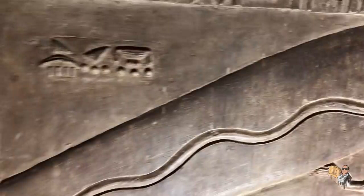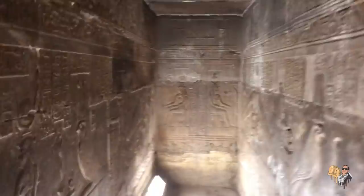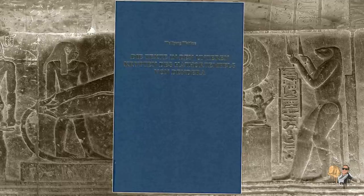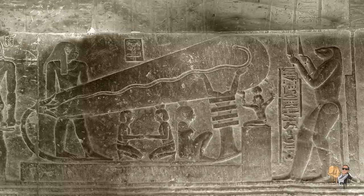Proponents of the light bulb theory often neglect the texts that surround the scene, but we know what the inscription says. How do we know? We know what it says thanks to the remarkable work of German Egyptologist and Ptolemaic specialist Wolfgang Waitkus. It's all explained in his dissertation, published as a book in 1997, entitled The Texts in the Lower Crypts of the Hathor Temples of Dendera, Their Statements for the Function and Meaning of These Areas. And according to the Egyptological point of view, the relief is not depicting a light bulb or Crookes tube, but rather depicts part of the Egyptian mythology.